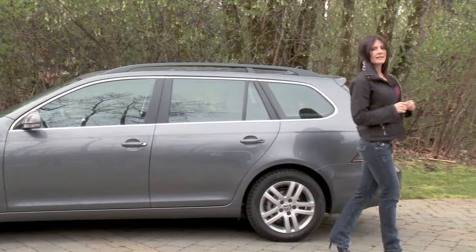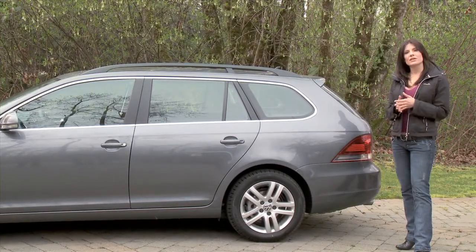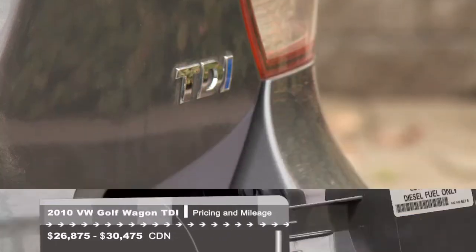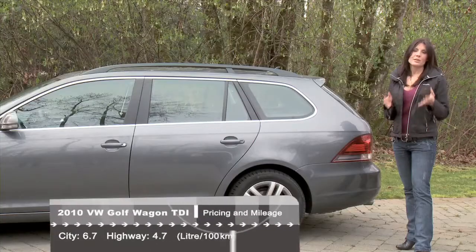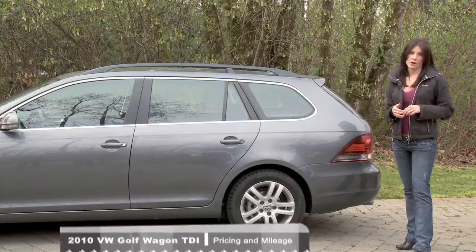very reasonable price. This TDI wagon, if you want to get it in the regular gasoline version, it's going to cost you around $22,000. You want to get the TDI clean diesel version, it's going to set you back about $27,000. Now, the cheapest Volkswagen diesel vehicle is the Golf hatchback at around $24,000.